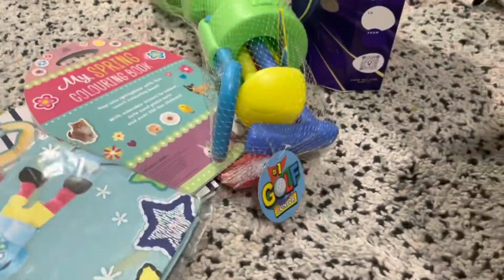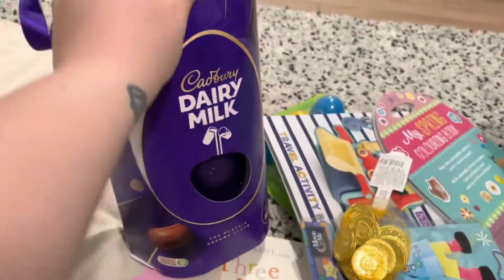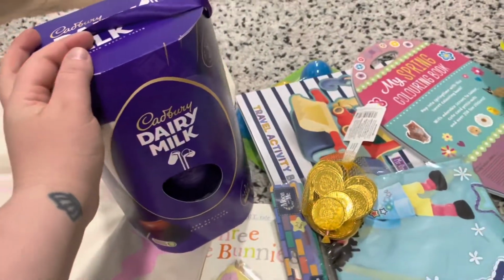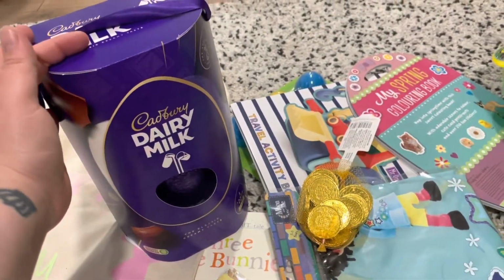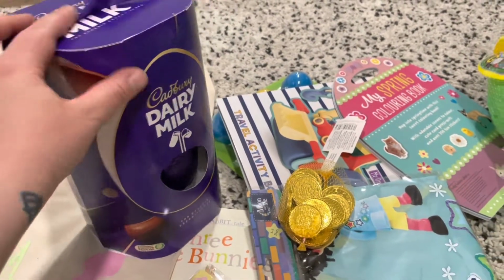Of course, he's got a bit more, but again, they're all cheap things. So let's have a look. His Easter egg is the Dairy Milk. These were from Asda. Mine, Dan, and his were like 3 for £10 or 4 for £10. I think it was 4 for £10 because I got my nephew one as well.